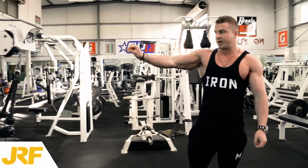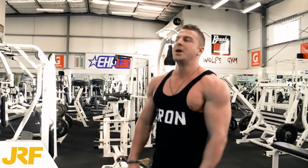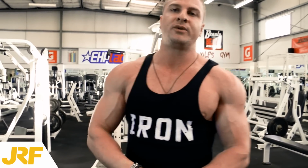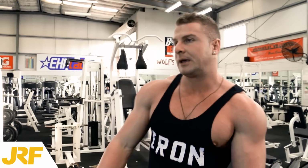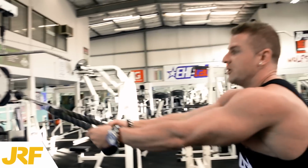So bring this part towards your eyes and keep your elbows up high. If your elbows start to come down low, you're going to end up pulling with your back and not your rear delts. So pull it to your eyes, it's a face pull, keep your elbows up. Those are the 2 take-home messages. Alright, third set.